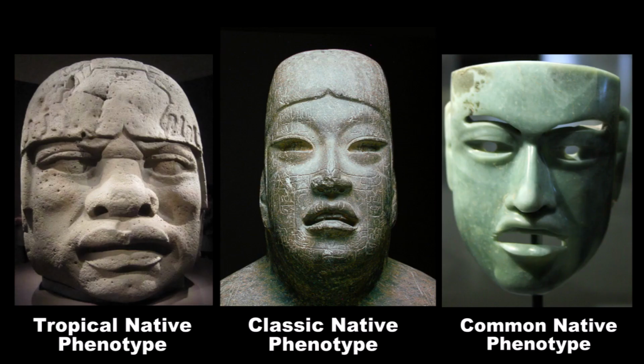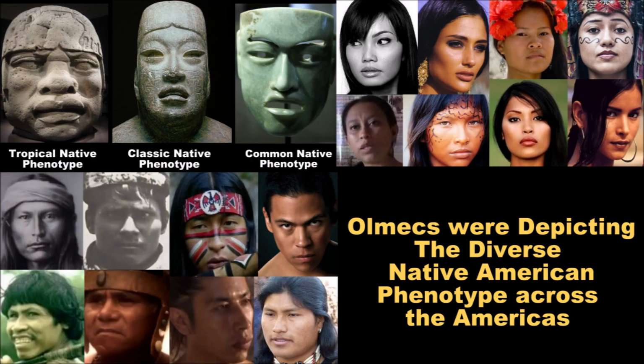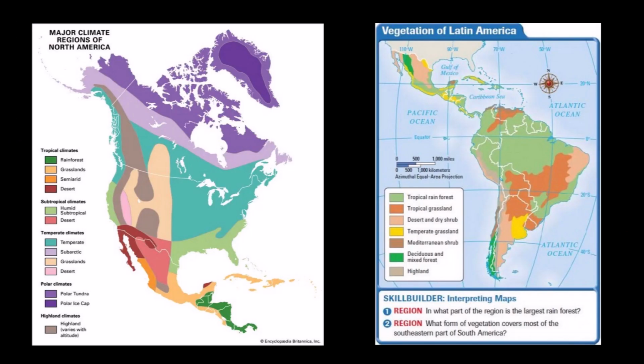After studying the various Olmec sculptures, I've noticed that they focused on 3 Native American phenotypes. I call these phenotypes the tropical Native American phenotype, the common Native American phenotype, and the classic Native American phenotype. These phenotype depictions represent a universal depiction of all natives of the Western Hemisphere. The smaller sculptures, and to a lesser extent the colossal heads, when compared to many natives across the Americas, reveal close resemblance in native phenotype features, because naturally most natives share at least some phenotype resemblance due to common origins. The Olmecs also recognized diversity in looks, which is a natural adaptation to various climates and environments.